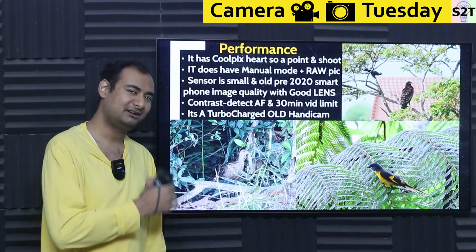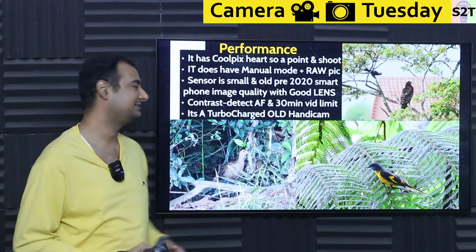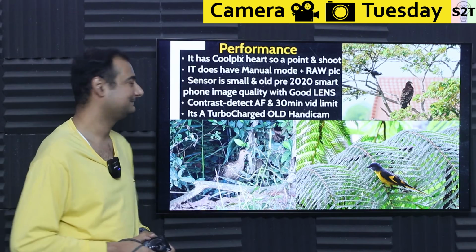Basically, it's an old smartphone attached to a giant lens. Basically, you are buying this camera for the lens.